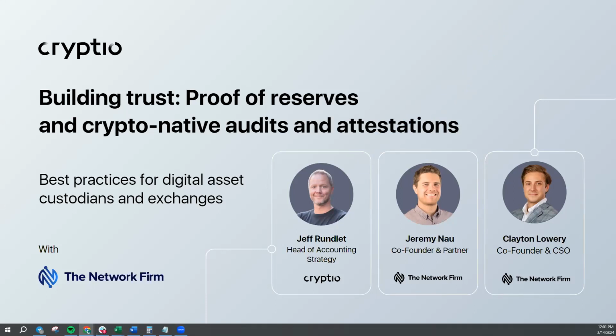So I'll quickly introduce myself and hand it over to Jeremy and Clayton, the head of accounting strategy at Cryptio. I've spent my life in accounting, whether at an accounting firm, a bank, or crypto lenders, which was my introduction into crypto. Now at Cryptio, supporting companies through their digital asset accounting. Jeremy, Clayton?